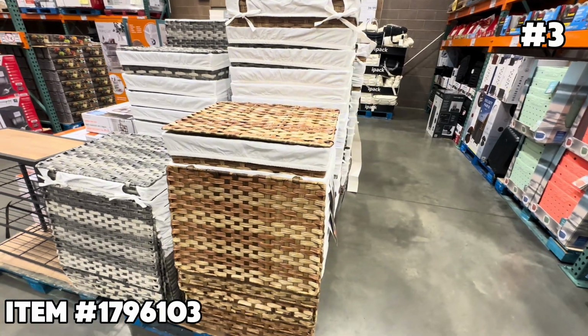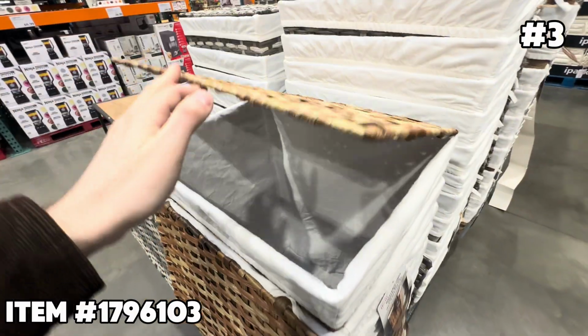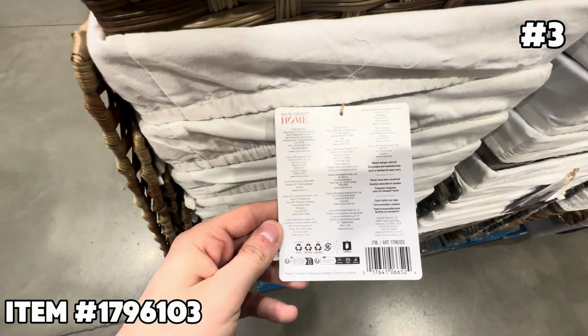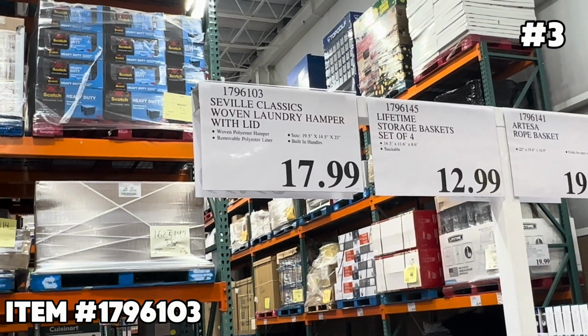Next up, let's freshen up that closet with the Seville Classics woven hamper. Personally, I'm going to be picking up a pair of these because it's time to update from those old cloth hampers. Now that polyester liner is removable if you need to wash it, so if you want to join me and pick up a pair for yourself, they're available for $17.99.